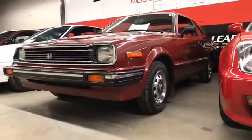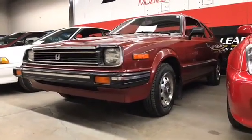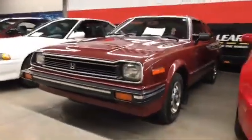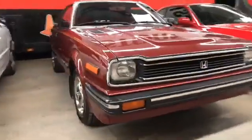Old school fans, you might know this, but some of you new school fans might be totally confused on what this is. Would you believe me if I told you this is a Honda Prelude? First generation Honda Prelude.